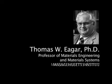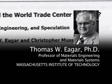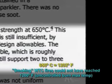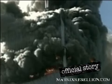MIT engineering professor Thomas Eagar's 2001 paper is officially considered the academic standard for explaining the World Trade Center collapses. In it, he tells us that steel loses half its strength at 650 degrees Celsius, and that the fires that day did not get much hotter than this. He stresses, however, that the fires did not burn evenly. It was the uneven temperatures that caused the steel to deform and some of the floors to fail. These falling floors brought down the whole building.